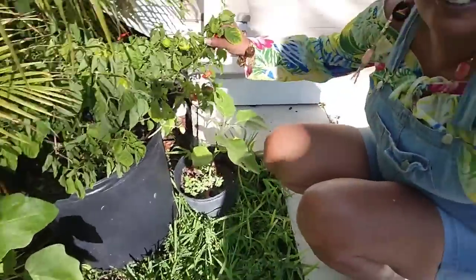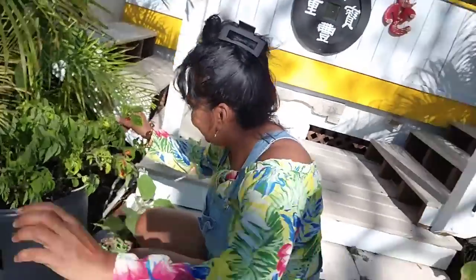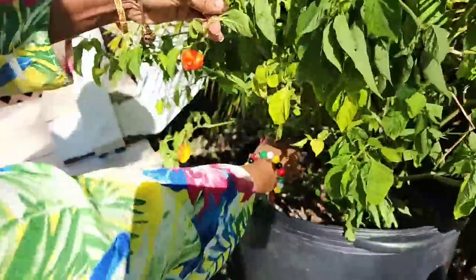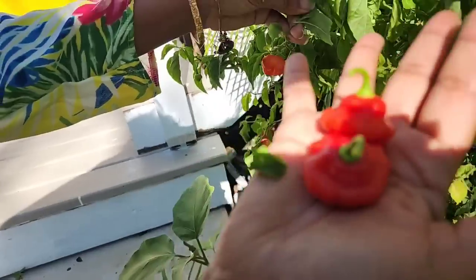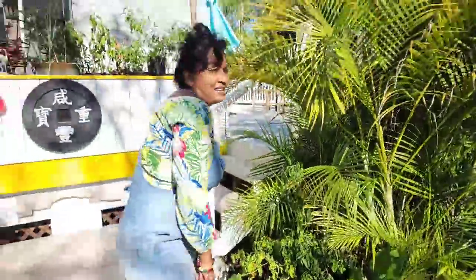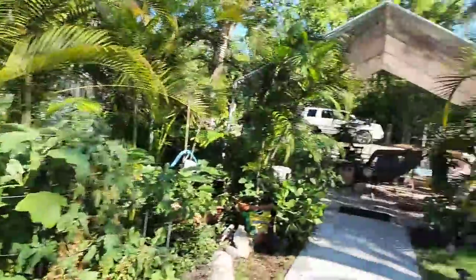So let's check it out. There you go, Tommy. So we get a couple, because I will need one. So this is some Scotch bonnet. And let's go get some basil as well, to put inside as well. Some nice fresh green seasoning.